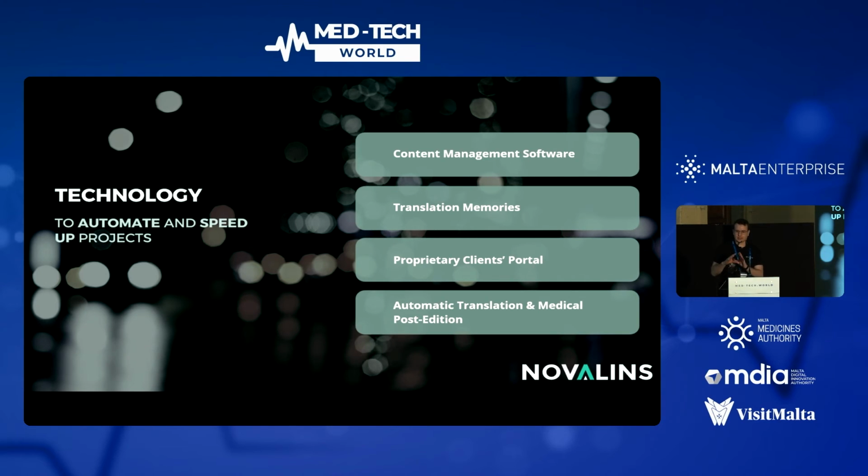So, moving on from that, technology. Obviously, MedTech companies, digital health companies, a lot about technology. I don't think there's really much that we can say for this. But technology, we use it to basically automate the entire translation process, to make it faster. One of these ways that we use this is with content management software.